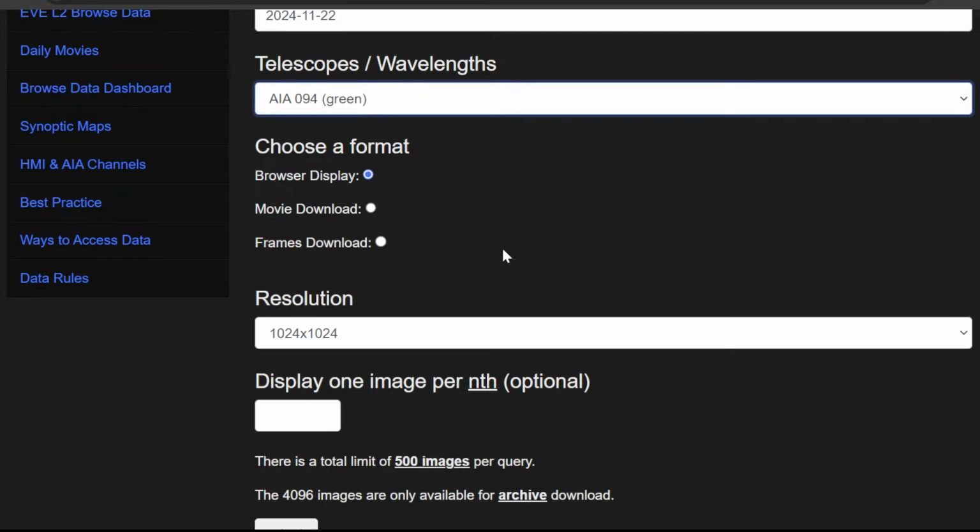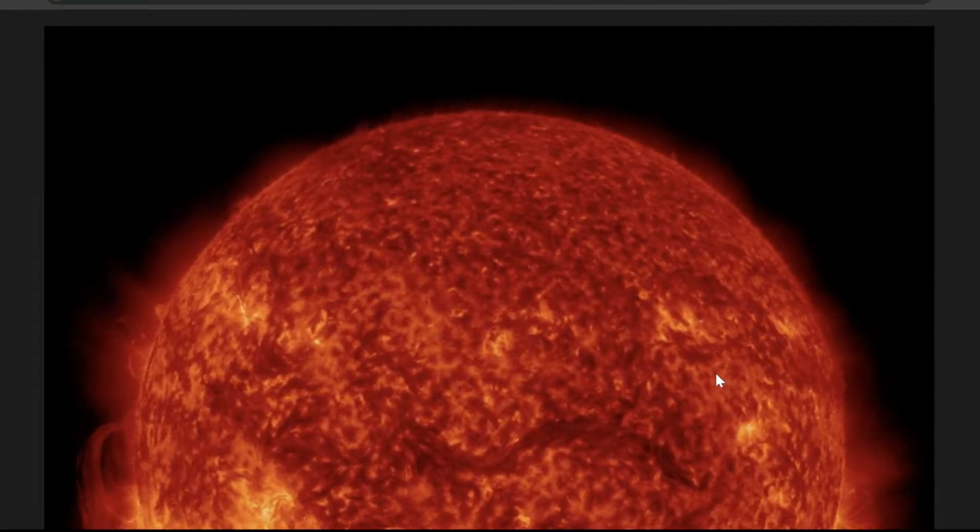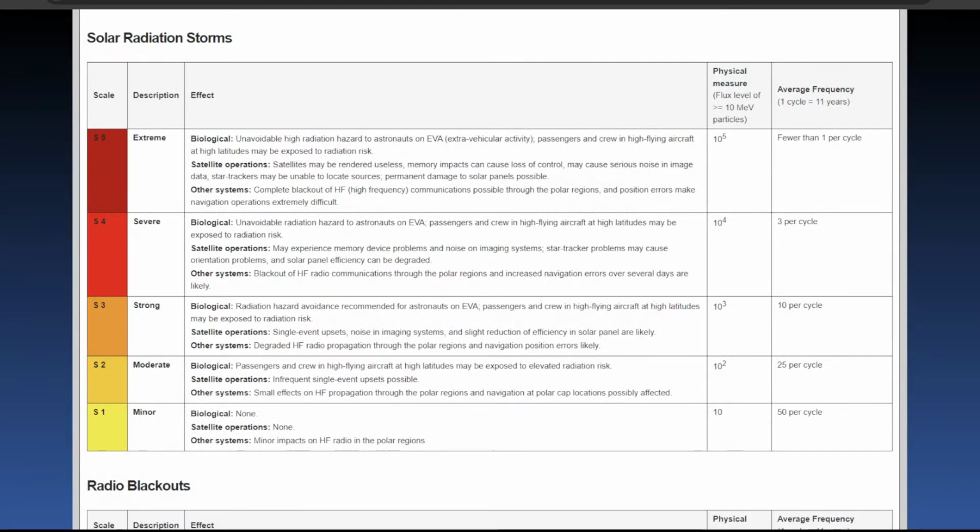Let's look at the 304 because we can see the plasma really well on this one. It's not going to look as eruptive. Well, I guess it already did, and we actually had an eruption right in the middle also. But here are the space weather scales. This is what we can expect to see during certain levels of storming.